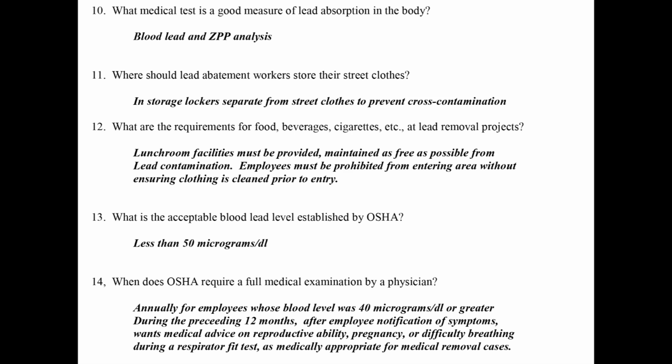Number 13. What is the acceptable blood lead level established by OSHA? Less than 50 micrograms/dl. 14. When does OSHA require a full medical examination by a physician? Annually for employees whose blood level was 40 micrograms/dl or greater during the preceding 12 months, after employee notification of symptoms, when the employee wants medical advice on reproductive ability, pregnancy, or difficulty breathing during a respirator fit test, and as medically appropriate for medical removal cases.